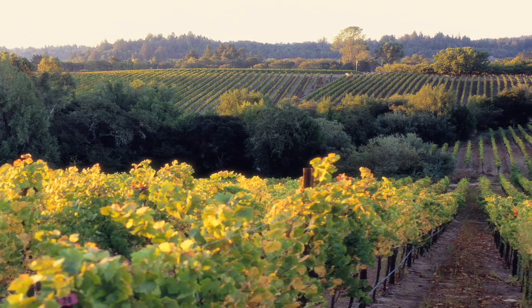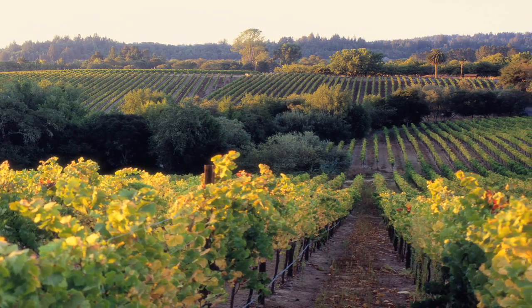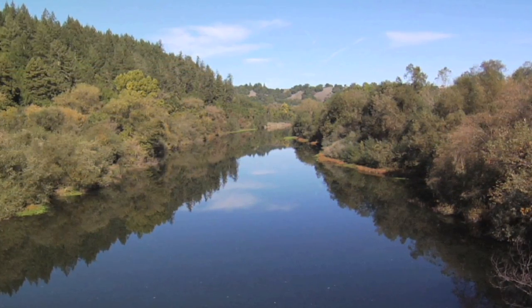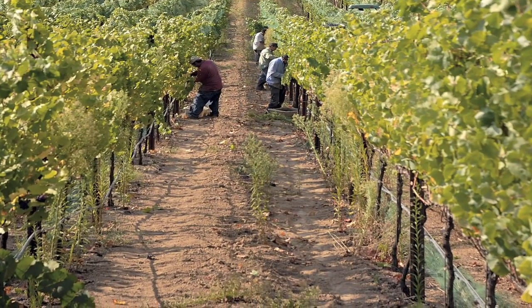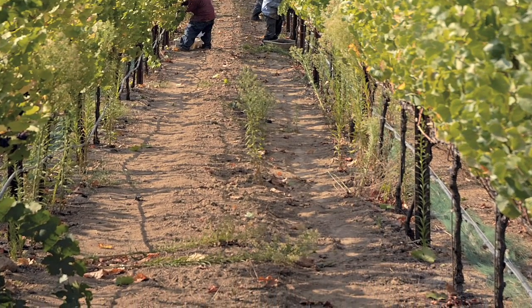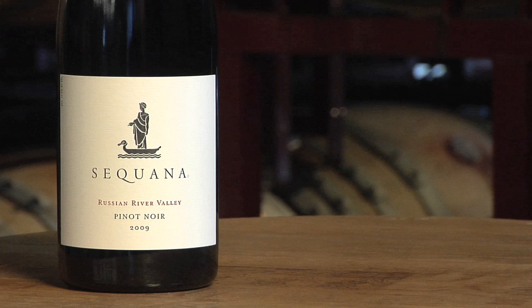The soil is also very unique. It's old riverbed. It is aptly named for the Russian River, which runs right through the valley. So it's sandy loam, very rocky soil in some places as well. So it drains well, which the vines like. And so you put all those factors together, and it's what makes not only the Russian River unique, but perfect for Pinot Noir.